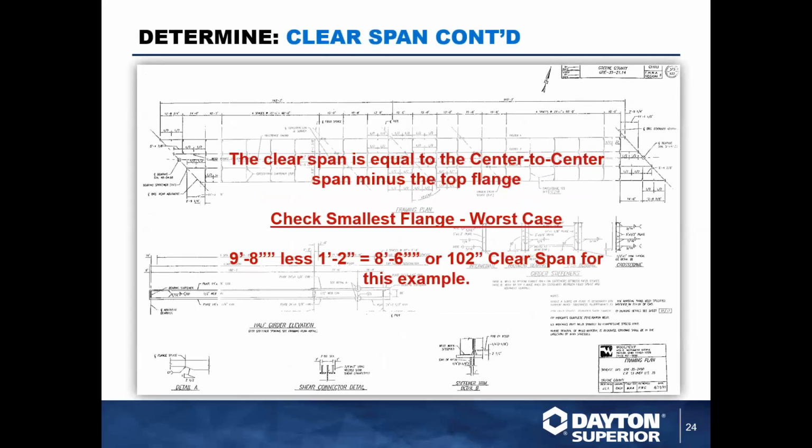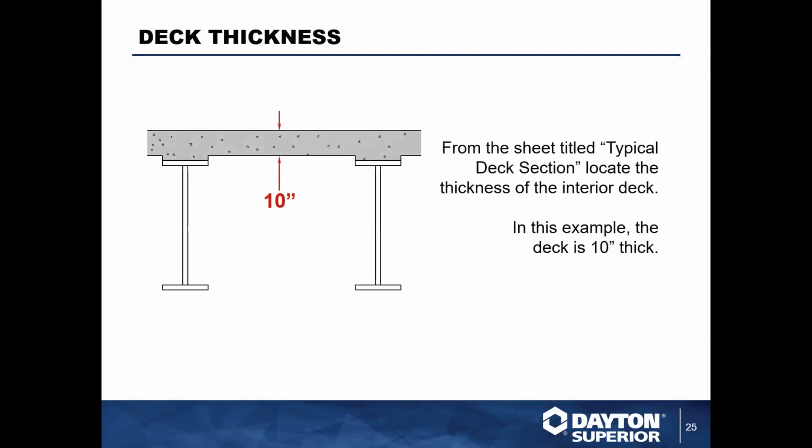So the clear span, center span is 9 foot 8 inches minus the 1 foot 2, which is the 14 inches. What we've done is we took 7 inches from each side, which is the center line of the girder to the outside of the beam flange, and added those two together to get that 1 foot 2 inches, or 14 inches. So we have a clear span of 8 foot 6 inches, or 102 inches of clear span, for example. And the bridge deck, as we know from looking at our plans, is 10 inches thick.